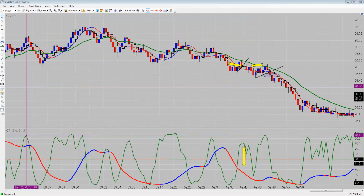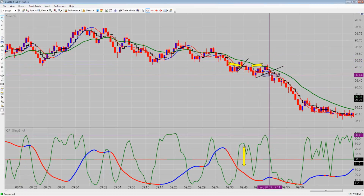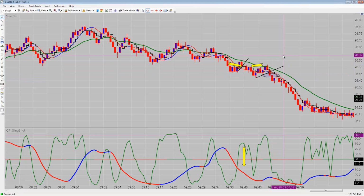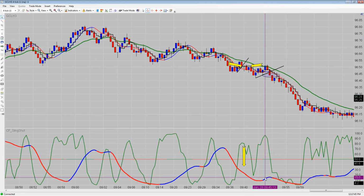Now right here we pulled away, came back up, tested the BBC, gave a down close. So step 1 was the cross over here. Step 2 was the pull away. Step 3 was the test of the BBC with a down close. Step 4 was the divergence. So I got short. After I gave 4 or 5 ticks, I moved my stop to break even. It came and got me out at break even. There was another one that followed up right here that you could have taken. Now in this one, it's just a little bit different than that one because the cycle is blue.